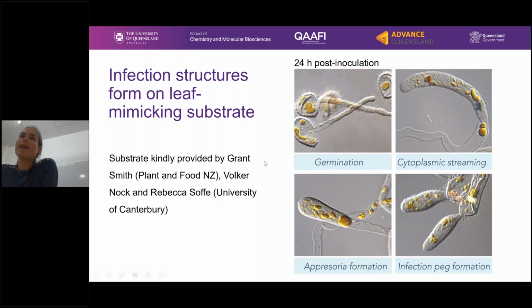And because it's quite hard to work with Myrtle Rust, because you can't really grow it in vitro, as you saw in our germination assays, it usually just germinates and then doesn't really form any infection structures. Whereas on this leaf mimicking substrate, we're really excited because we actually saw cytoplasmic streaming occur. We saw appressoria start to form, and we even saw infection pegs.